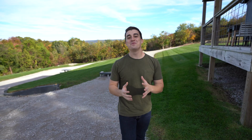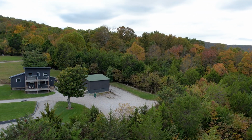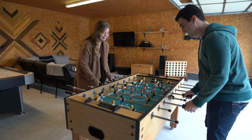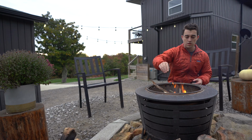The Cedar Mountain View Cabin really is a complete experience. It's got everything you need, no matter who you bring. It's going to be a fun time. You're gonna love it. This is definitely one of those places that you want to stay multiple nights just so that you can enjoy all that it has to offer. We are so excited to be staying here tonight.